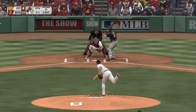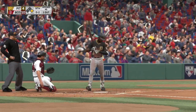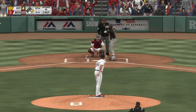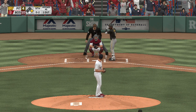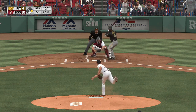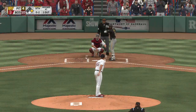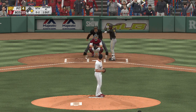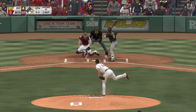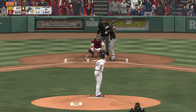Comes set with the 0-1. Now a swing and a miss, and things are not looking real promising here. Down 0-2. Oh, man, he just tied him up in knots right there. Now a swing and a ground ball, but a foul ball, and the count holds at 0-2. Here comes another 0-2. And this one's in the dirt. Good job there as the count goes to 1-2.